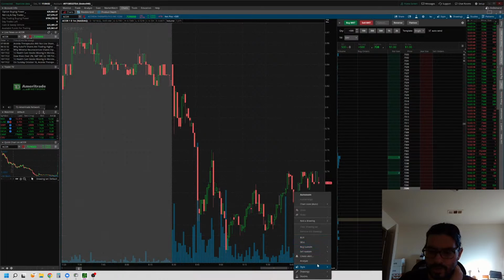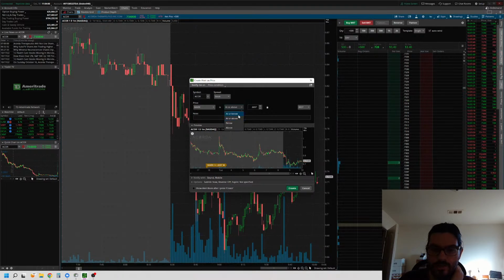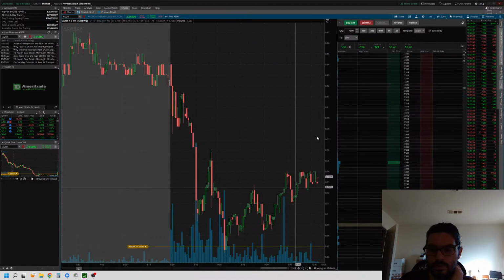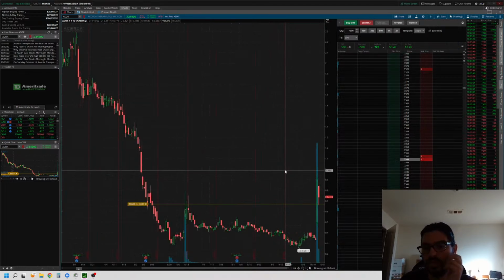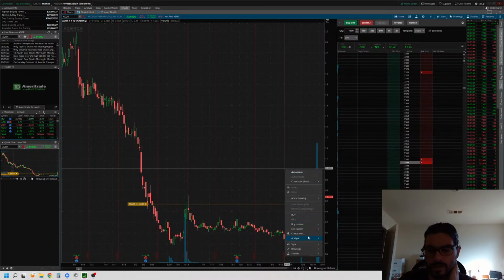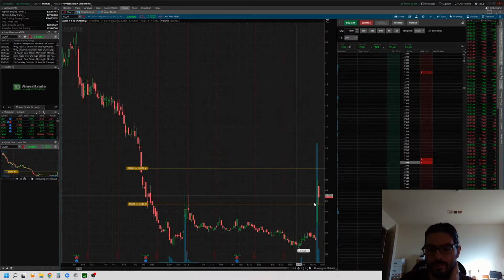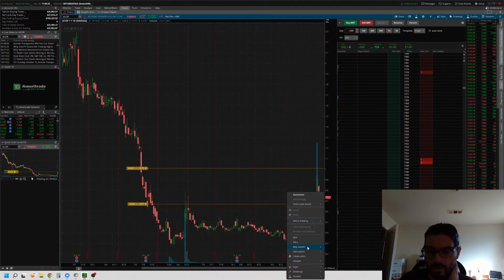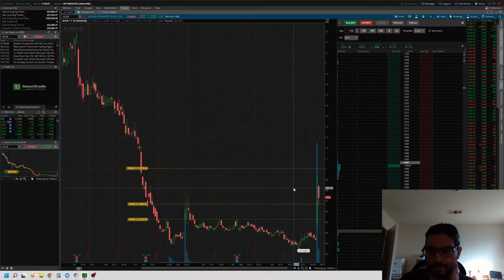We'll set alarm at or below. Switch to day. Create alert at or above that mark, and then create an alert at or below that point.